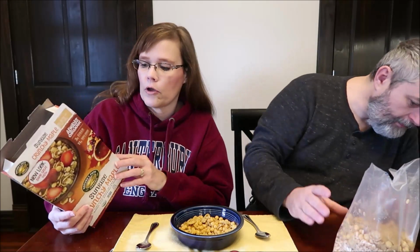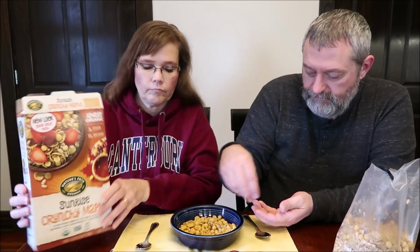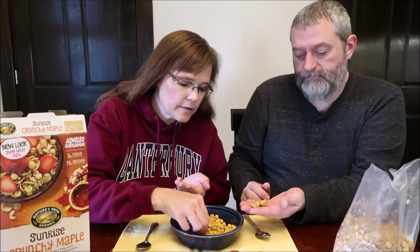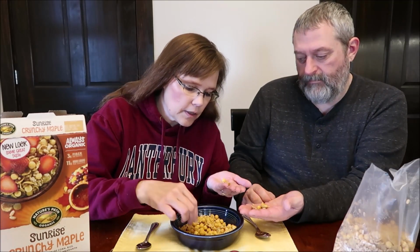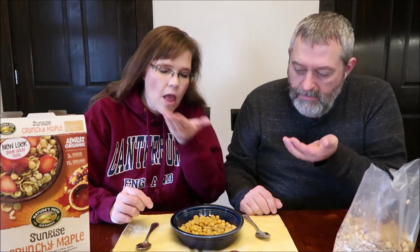Very, very strong. Two-thirds cup, 30 grams, is 110 calories. And this is made in Blaine, Washington. Okay, so we have puffs, flakes. There's like three different things. There's little pieces of rice-looking things.